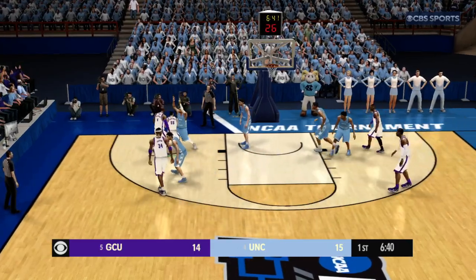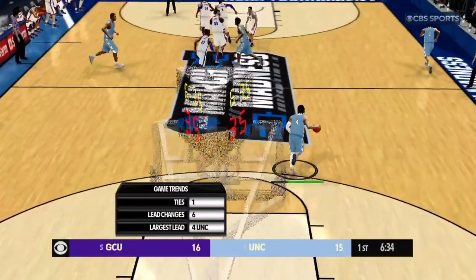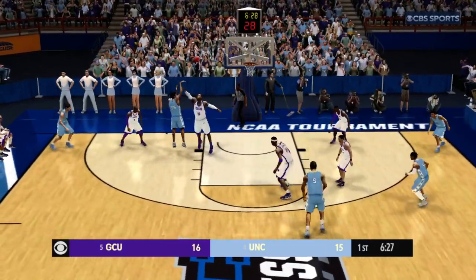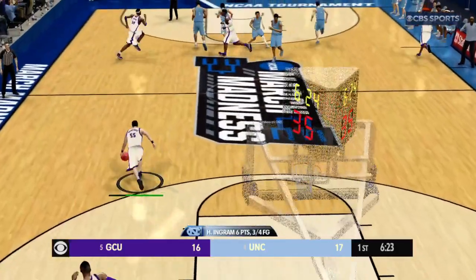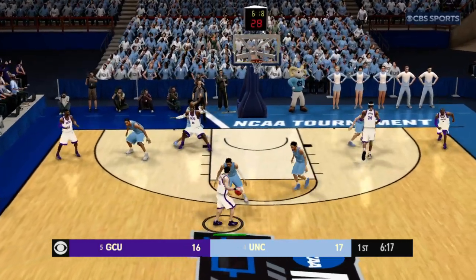Binks now, he's going to post up. He's getting himself in trouble. He hits the fader. Oh, Binks. Oh, baby. We've already had 6 lead changes. Here we go. Inside, another jumper, and another one is good. Ingram, he's 3 of 4 inside, dominating Vladdy Daddy. Other than the block, Vladdy Daddy's not having the best game.